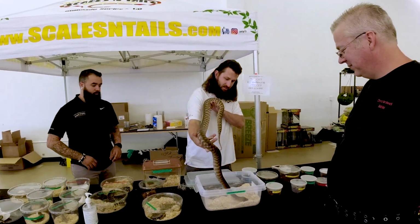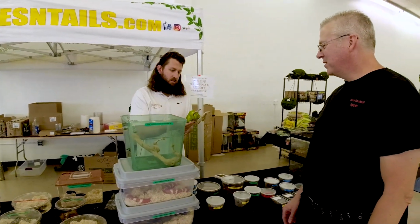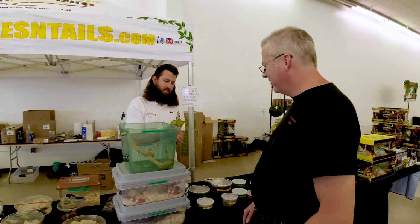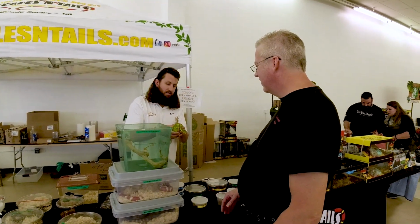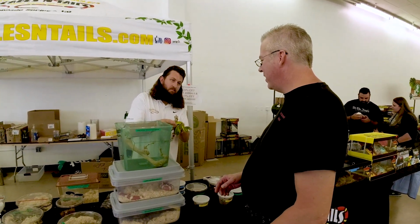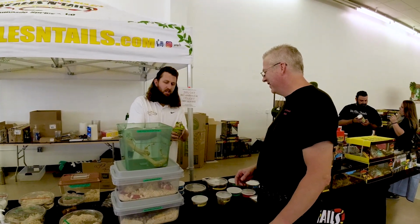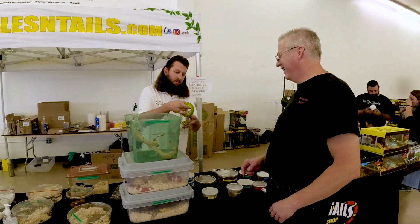That's awesome. Can you take it off the stick? Yeah. So I've never held a green tree python. Never, huh? Check it out, man. A lot of people think you guys have really aggressive ones. I heard they bite hard. They just have large teeth, so the bite would be, I don't want to say painful, but you'll just bleed a lot. The teeth are big and deep.